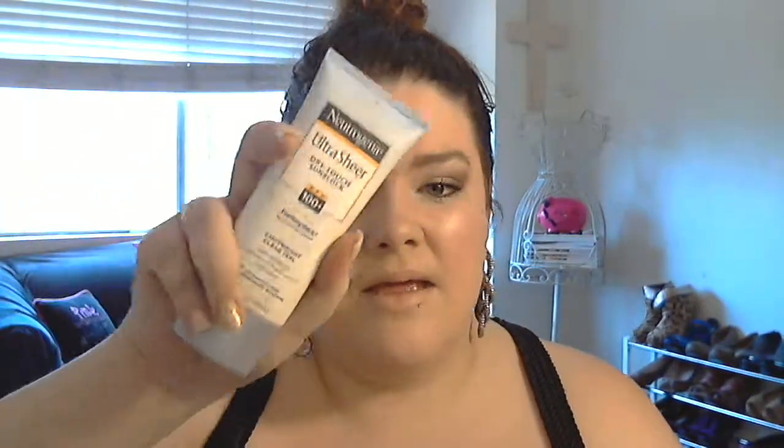I really, really like this though, because sunblock is really gross and heavy, and sometimes I'm like, I don't want to put sunblock on my face because then it's gonna mess up my makeup and it's gonna feel gross and clog my pores. But this doesn't do that. So really like this.